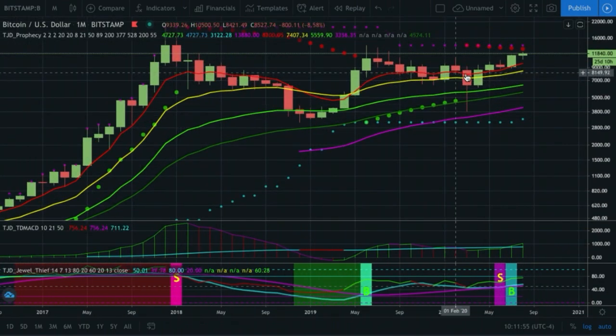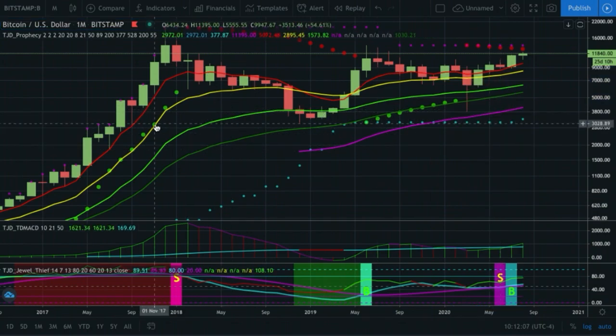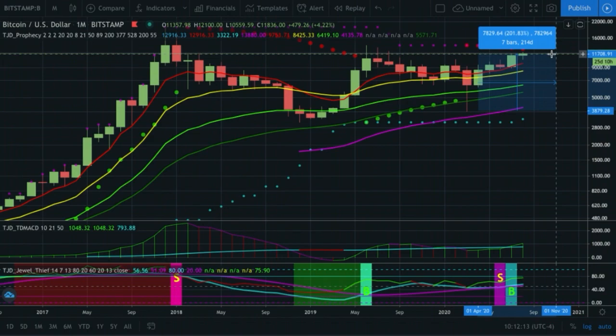And then when we got that dump back here, when we got that pullback when everything was crashing down, I'm just going to do the one candle. I'm not going to count the one before it, but we got a 55% dump. So we came down 55%. And then if you go from the actual bottom, the tip of the wick, to right now, we're up 200%. So we've over doubled since that.